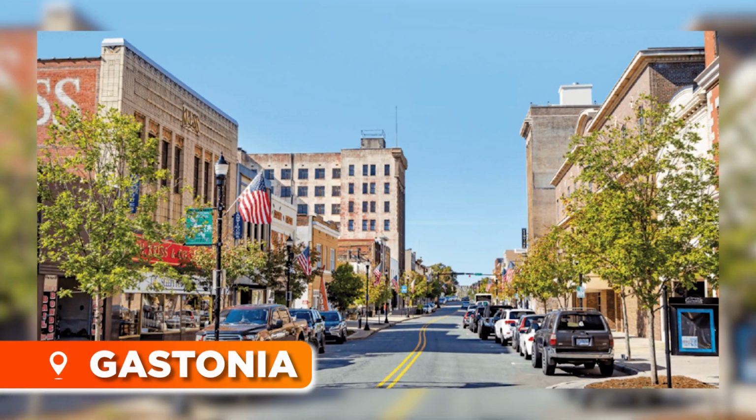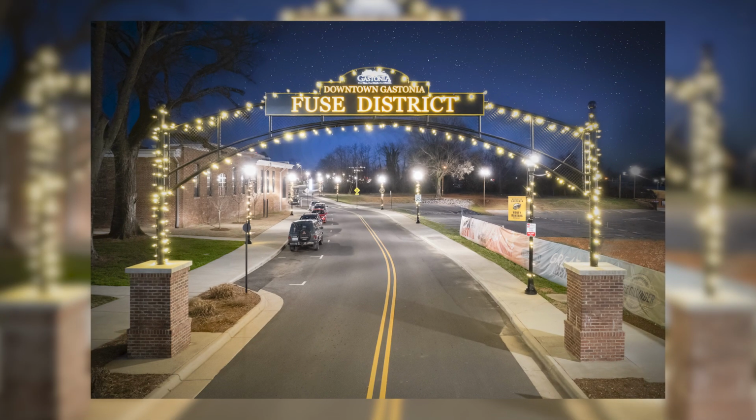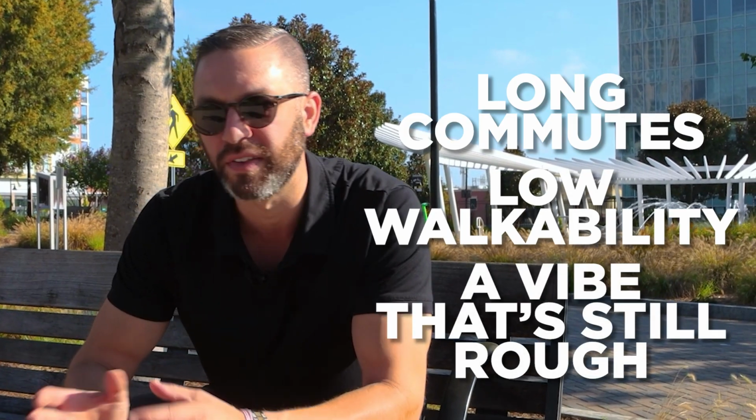Gastonia is like Charlotte's rebel stepbrother. Close enough to matter, far enough to feel forgotten. You could still find homes here under $300,000, but you're going to trade that price for long commutes, low walkability, and a vibe that's still rough around the edges.